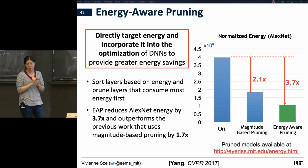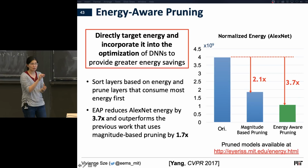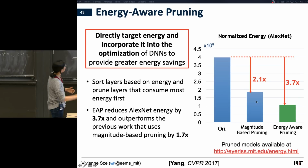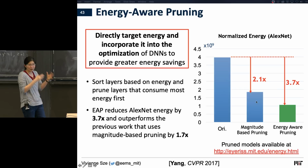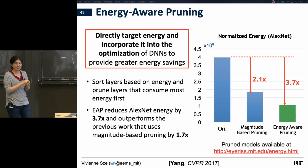So for example, let's say here, this is on AlexNet for the same accuracy across the different approaches. Traditionally, what happens is that people tend to remove the weights that are small. And we call this magnitude-based pruning, and you can see that you get about a 2x reduction in terms of energy consumption. However, we know that the size of the weight, or the value of the weight, has nothing to do with the energy consumption. Ideally, what you'd like to do is remove the weights that consume the most energy. Right? In particular, we also know that the more weights that we remove, the accuracy is going to go down. So to get the biggest bang for your buck, you want to remove the weights that consume the most energy first.